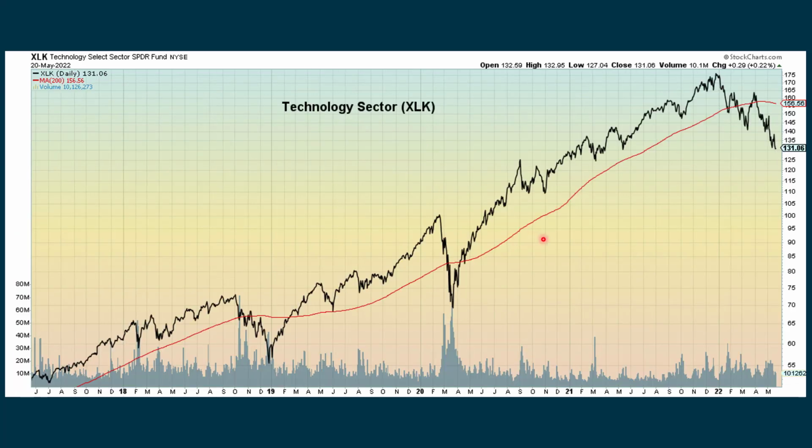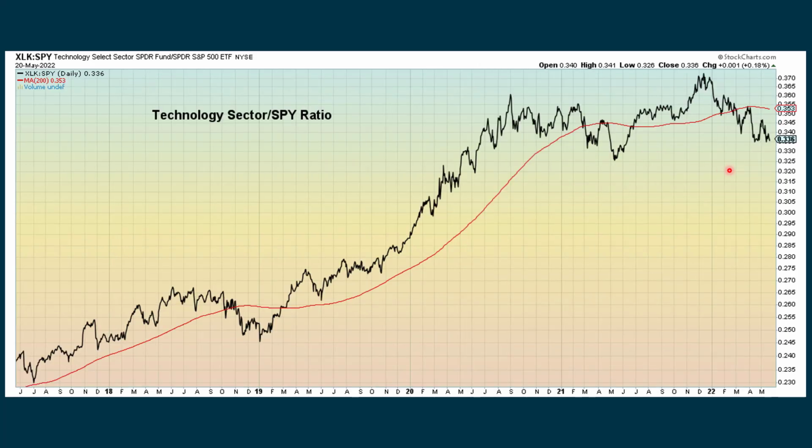Then here's just the tech sector all by itself. This is the ETF for the technology sector, and it had been in a nice solid uptrend, but has fallen below the moving average, and the red moving average is also starting to decline.